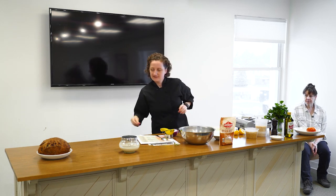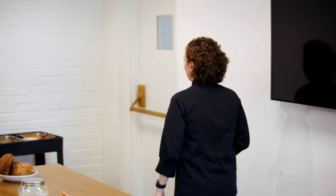So we're using bulgur today for this, but he cooked it in a different way, so it'll be nice to see different varieties. If you guys would like to, can you just pass it around?